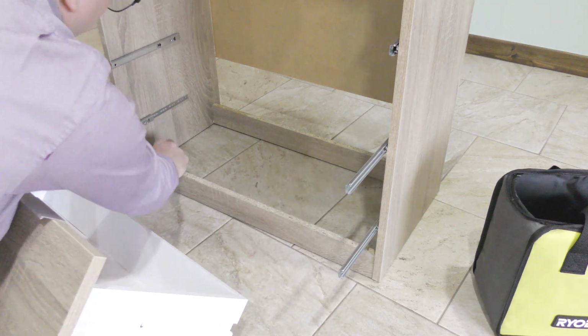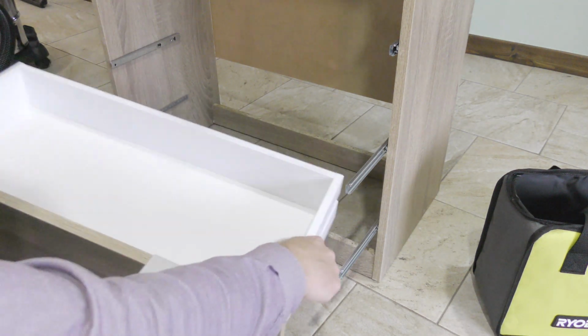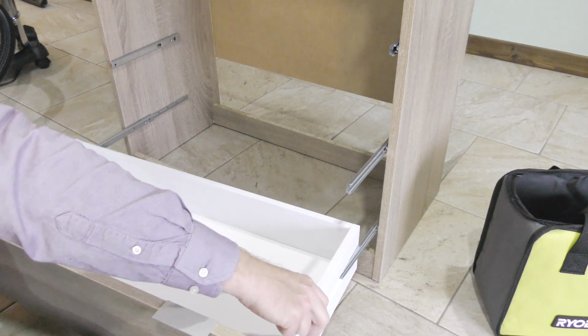So don't come and say this video isn't IT related. It's very much IT related. It's rack mounting shelves.